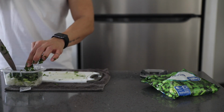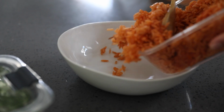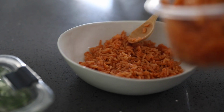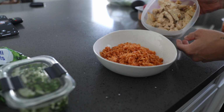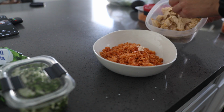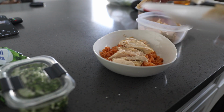I just get home from the gym or in the middle of work, and instead of stressing, I have the ingredients in the fridge. As you can see, my base is Mexican rice. It's homemade, it's bomb. I have it in the fridge, and adding some chicken breast that I have prepped. And again, you can do like steak. Sometimes I do chicken thighs, it just depends.